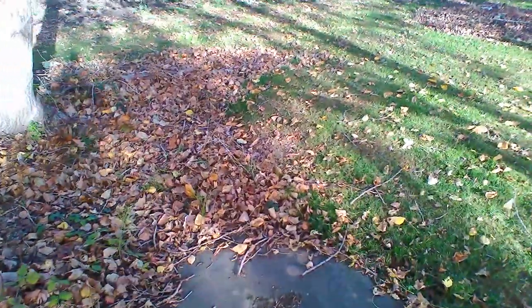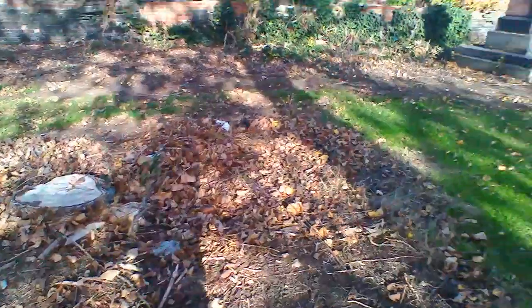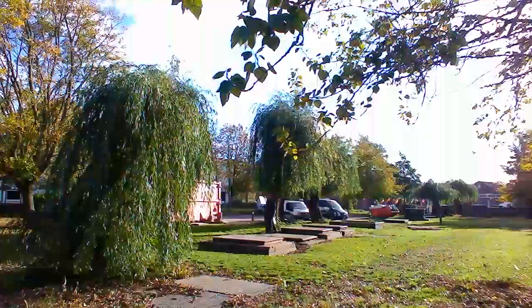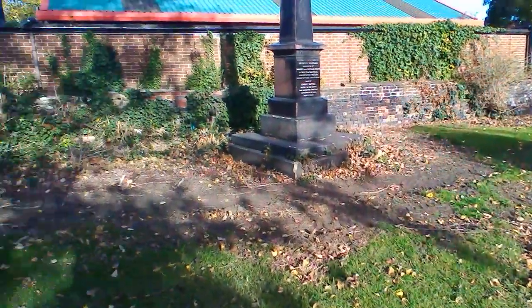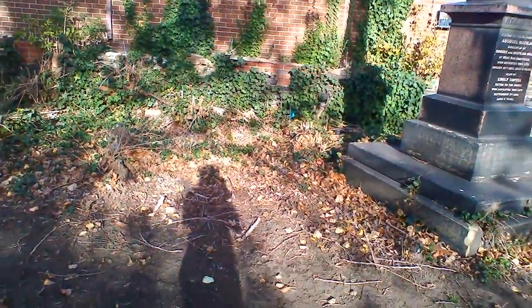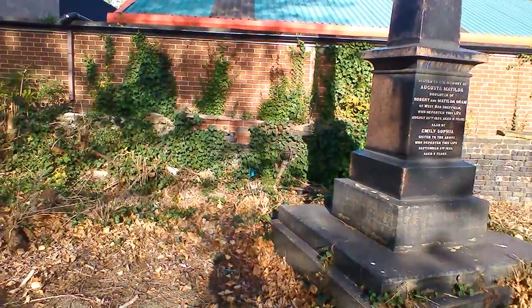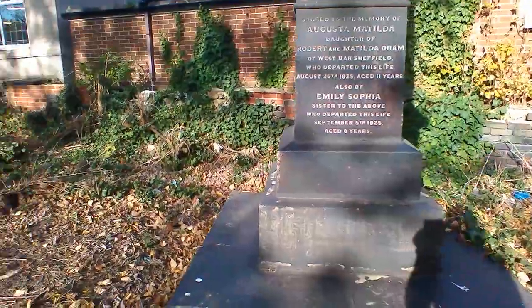Now I'm going to go over to this obelisk. This is the tree that's been cut down. Can see the weeping willows, lots of those. There used to be lots of holly as well in graveyards. Holidays, holy days. That's where the word comes from. Holiday comes from holly, which was pagan.